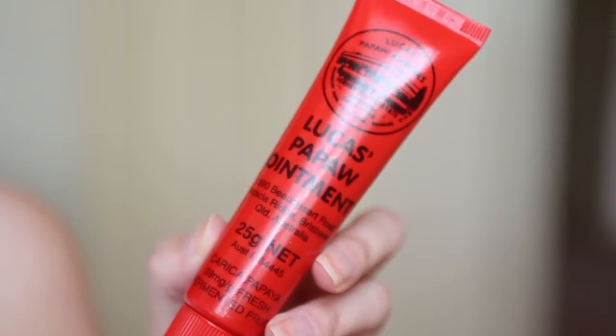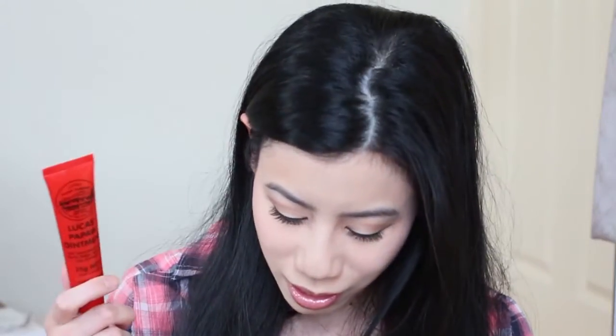So the next product I actually carry with me in my handbag, and it's the Lucas Pawpaw Ointment. It's basically an all-in-one moisturizing balm, I suppose. This kind of reminds me of the Elizabeth Arden 8-hour cream, or 18-hour, I can't remember the name. But I mean, I love that. It's just that that's really expensive, and this is not. This is about $6.